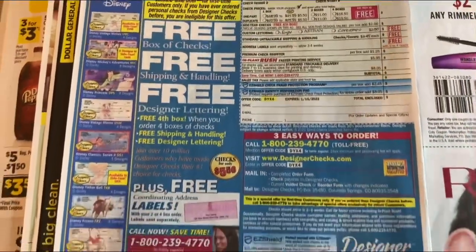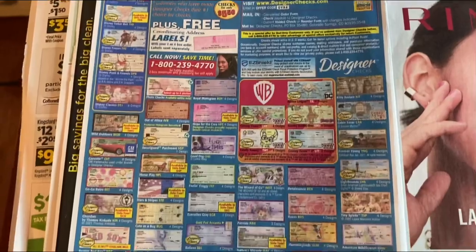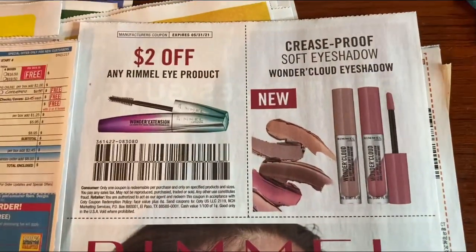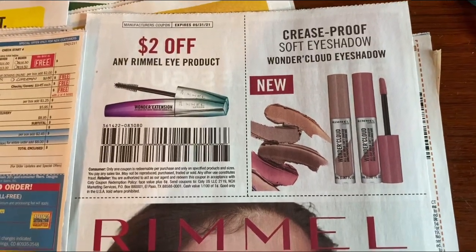Nothing much going on this page. If you would like to grab these 328 inserts or a ketchup set, email me at beautifulqueen.com. $2 off any Rimmel Eye product.